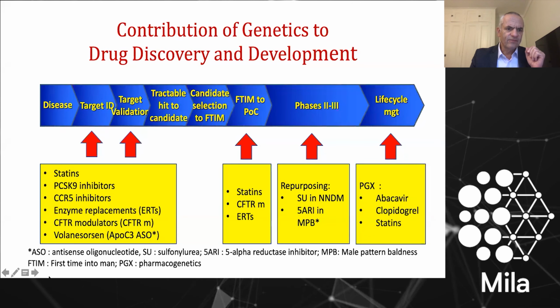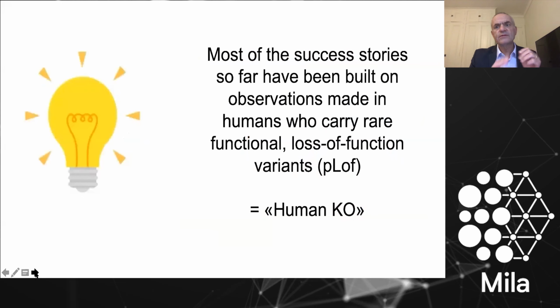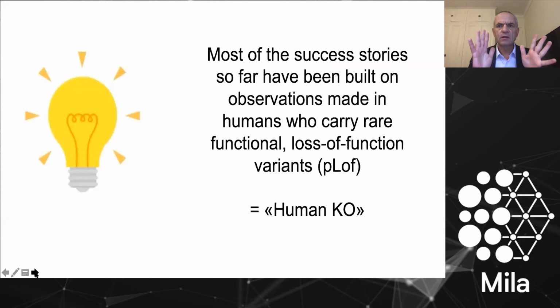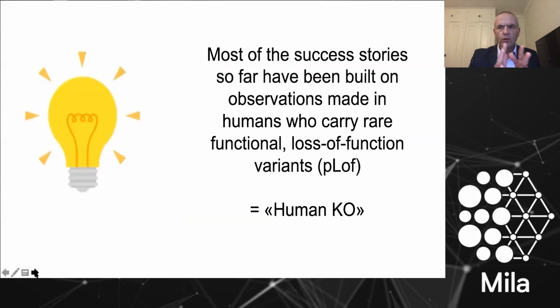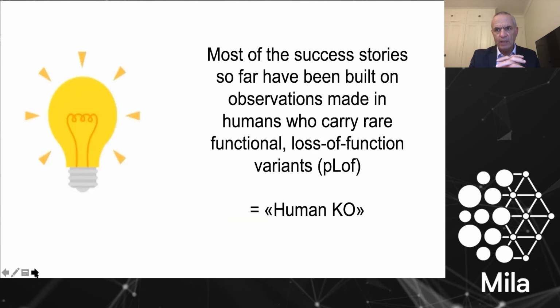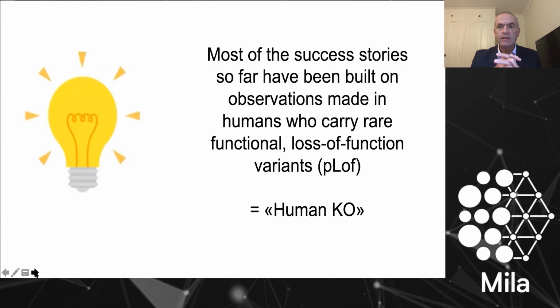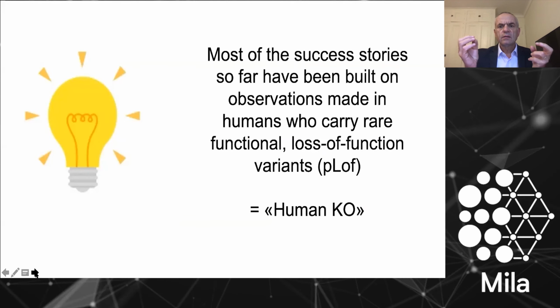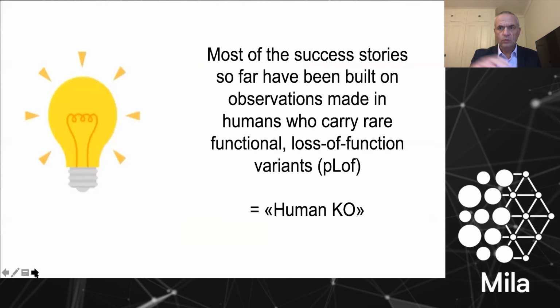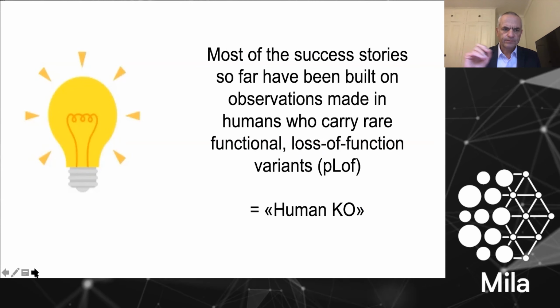Essentially, what is striking, and for me that was a lesson, is that if not all, most of the studies so far are based on big, rare, loss of function mutations. We're going back into Mendelian genetics, essentially, what we could call human knockouts. So human knockouts are very informative.